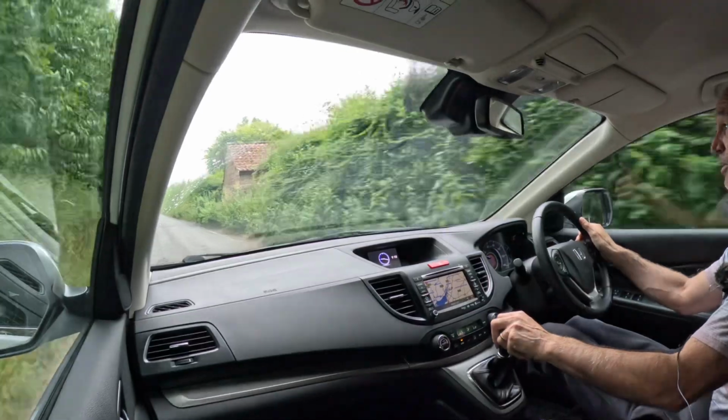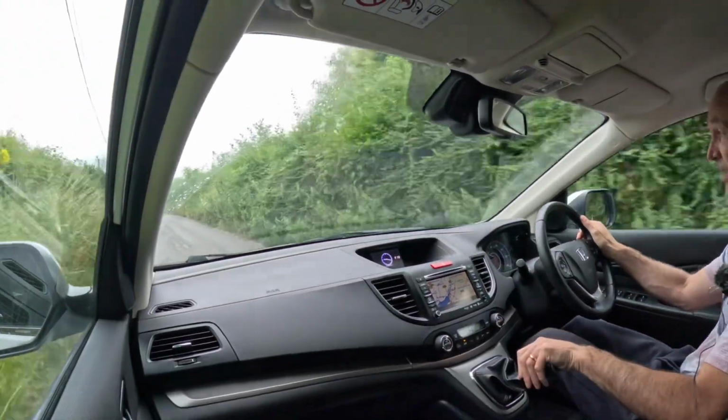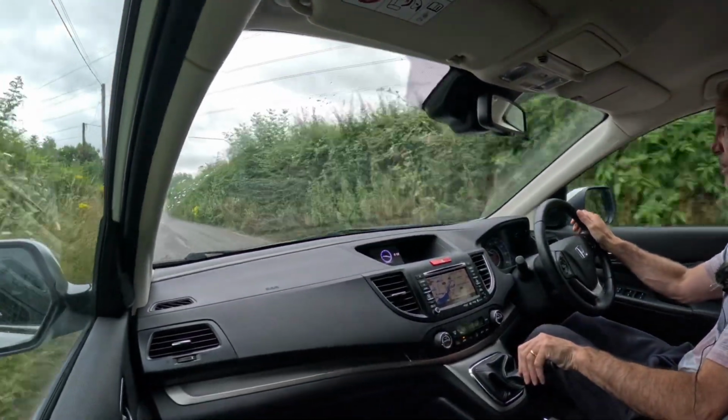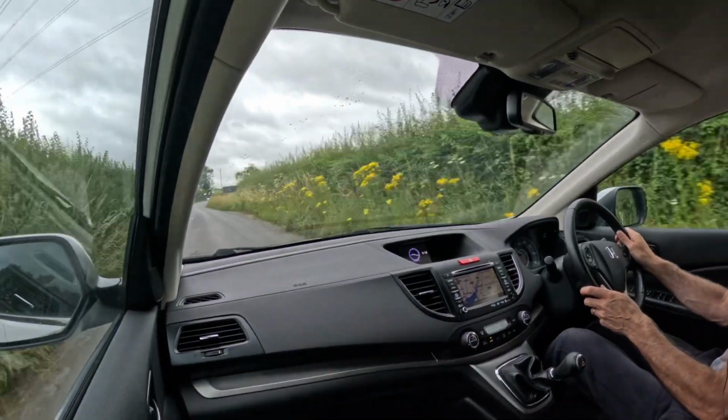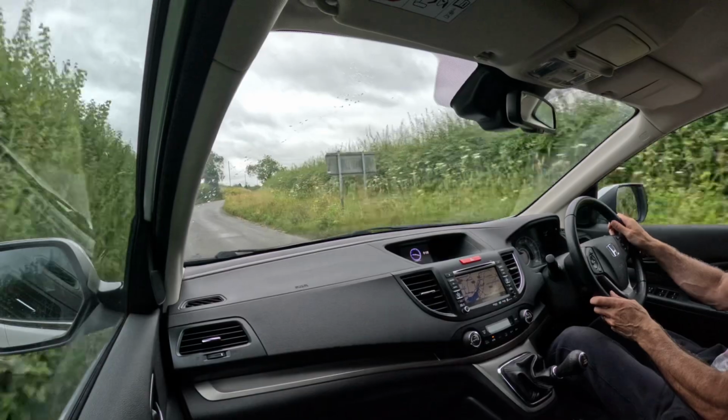Don't think for a second, because it's just a 1.6, it hasn't got much oomph. It really does. It picks up and goes very well. But it's also very, very economical, and the economy comes relatively easily to them as well.